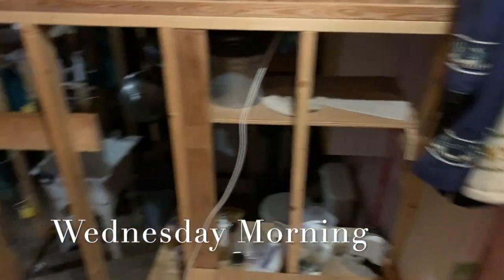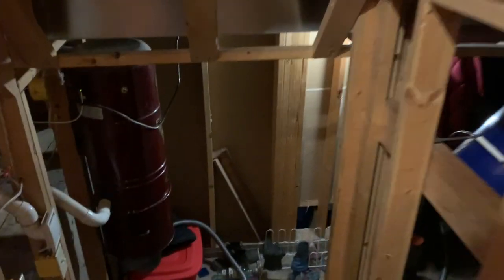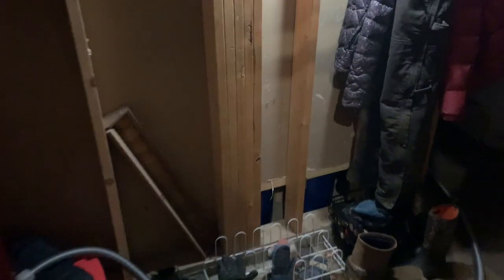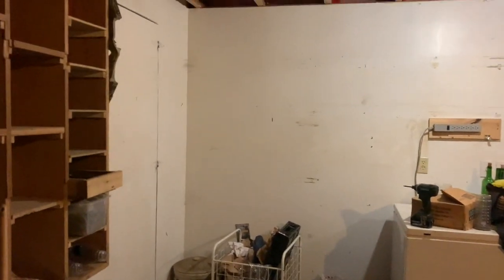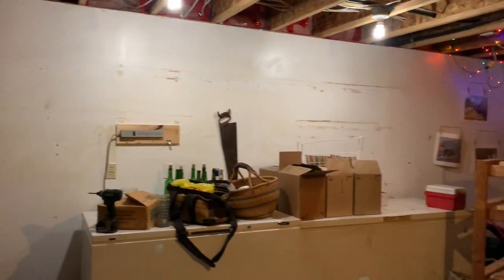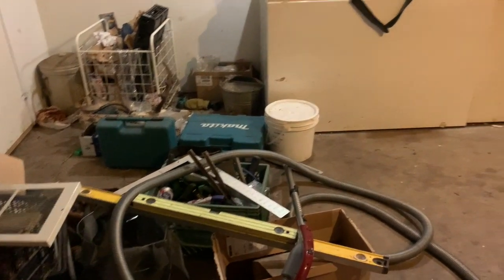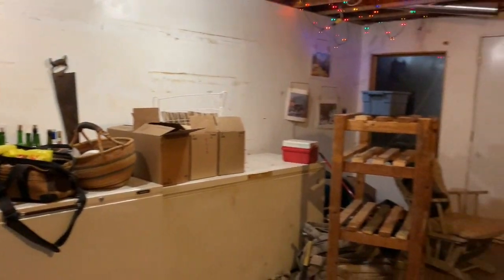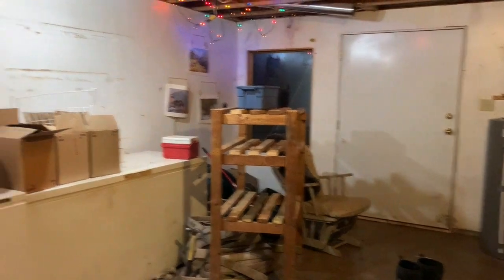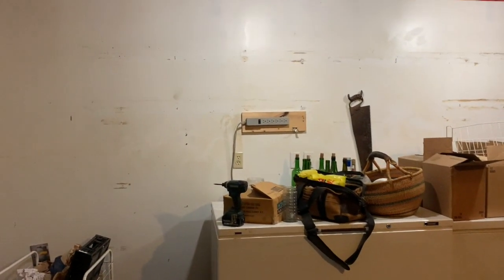I haven't been down to the basement this morning, but I could hear Marius working away last night, so I'm curious to see what he did. Wow. So we are still in the getting worse before it gets better stage. All those shelves are gone, and he cleaned off those shelves kind of, and he vacuumed by the look of the vacuum being out. How about that? It's quite something.